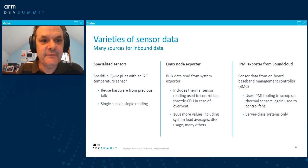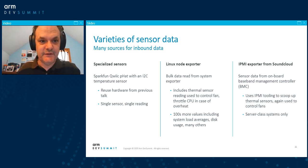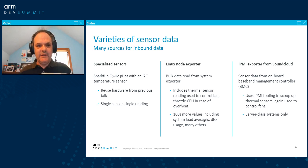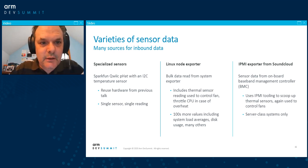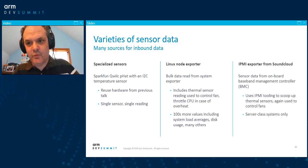So I was saying we have many sources of sensor data that can be used in this sort of system. And I want to go through these in a little bit of detail because they illustrate some of the more interesting bits of how thermal data came into the system and how some parts of it were much easier to do than others. So taking it from the middle, Prometheus has a set of tooling called a node exporter.